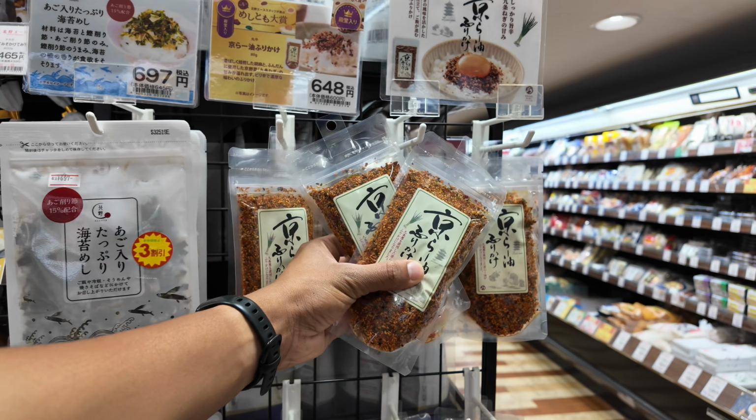The first thing that we are looking for today on our shopping is this furikake seasoning, especially from Kyoto. As we are in Tokyo, it's a little difficult to find it here, but we did a lot of online research and let's see if the place we are going to has it or not.